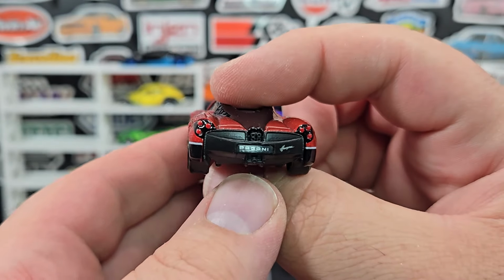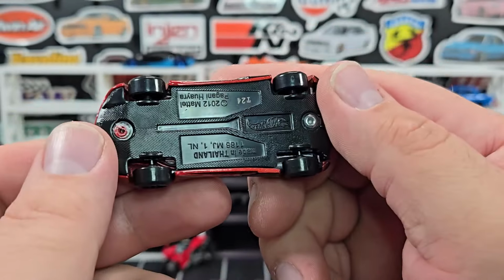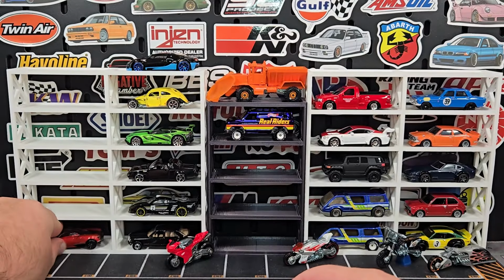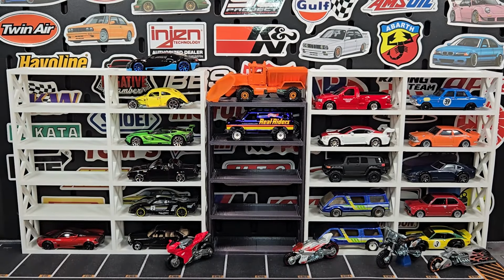Pagani Huayra. It's all right. This is an all right version. Plastic base on this one. You know, for being premium, that one's pretty subpar, to be honest with you.